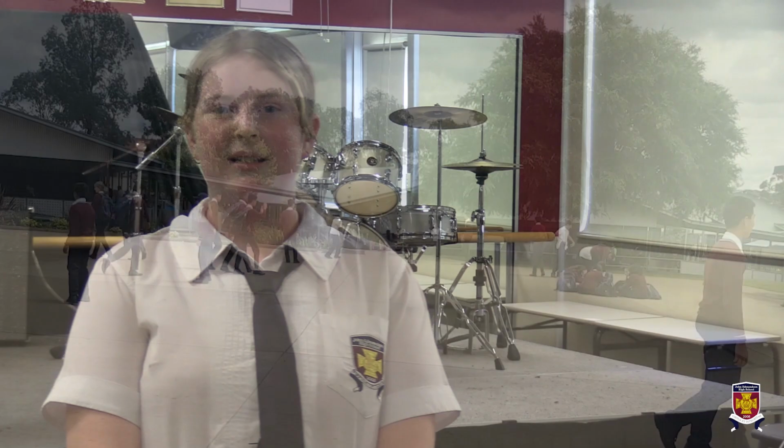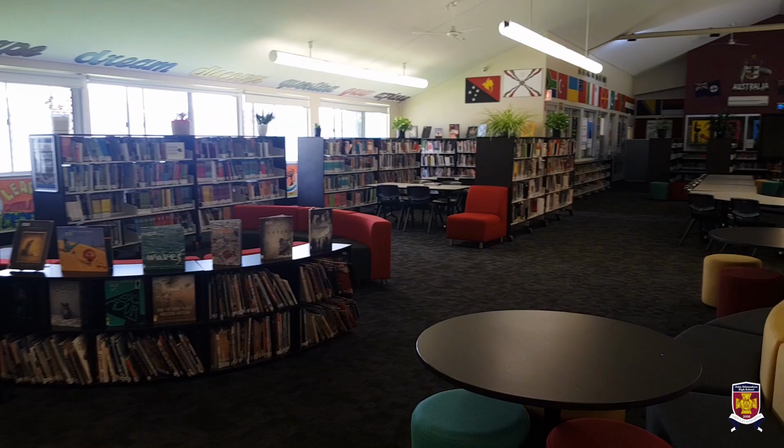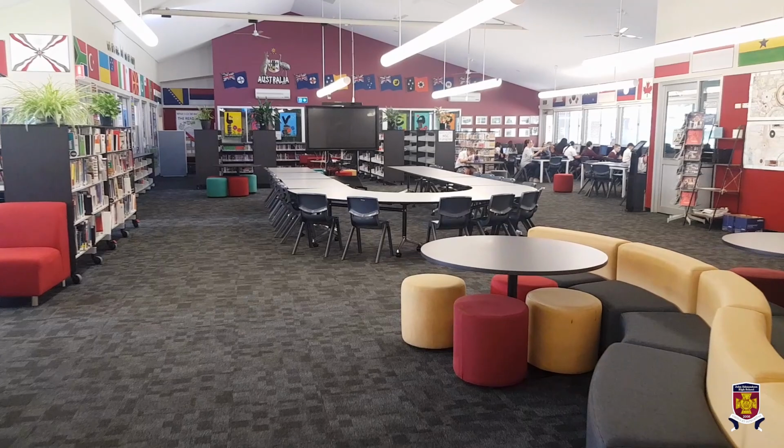We have a well-equipped library that has recently been refurbished and refreshed to provide a comfortable environment for all the students to study and read. Our library is filled with great books, magazines, laptops, computers we all use to help us with our learning. Come inside, relax, study, and our helpful library staff will assist you in any way you might need.